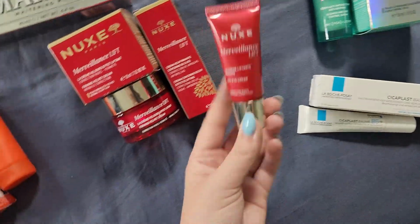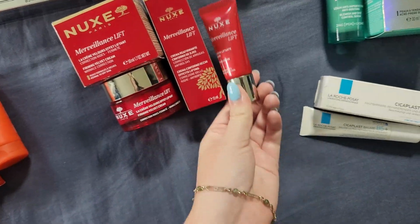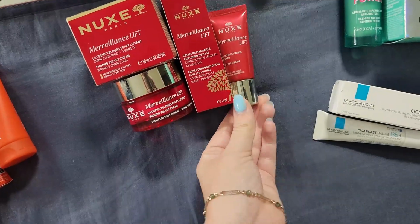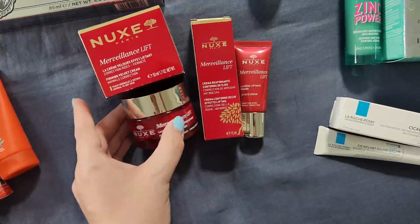She also said to get this under eye cream. I do have a little bit of puffiness further under my eye on my cheekbone, and she said that this would be great for it, and steered me away from the other viral items.